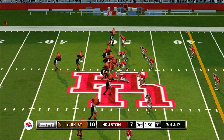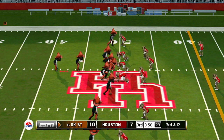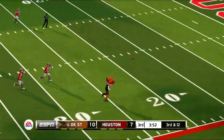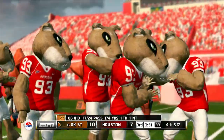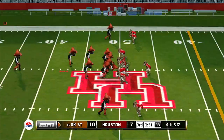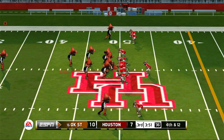Oklahoma State is up a field goal. He sails it long. Doesn't get there. Brad, I don't know about you, but it looked to me that they just miscommunicated. It looked like the wide receiver was going in one direction and the quarterback was throwing it another direction. They definitely need to get on the same page.